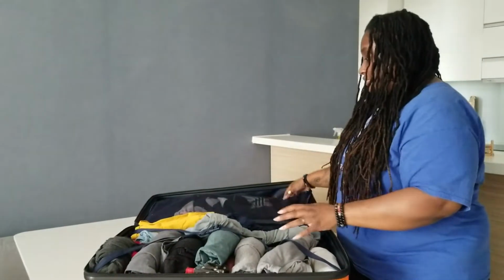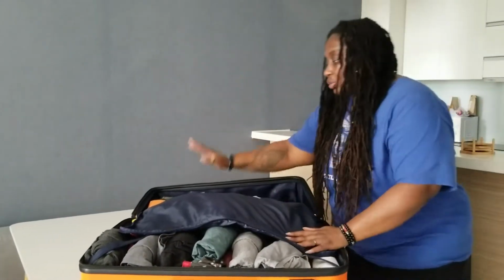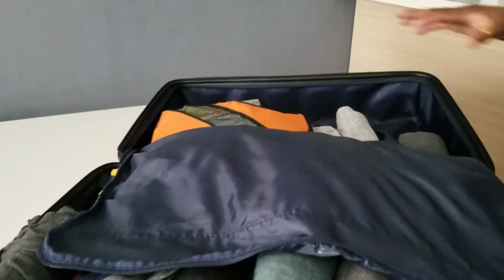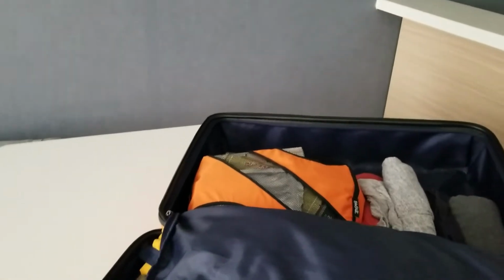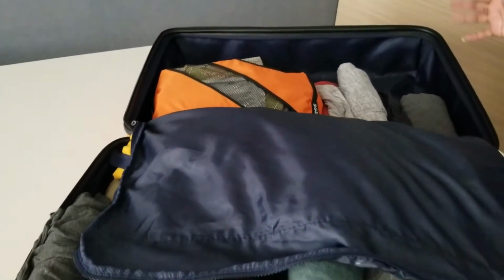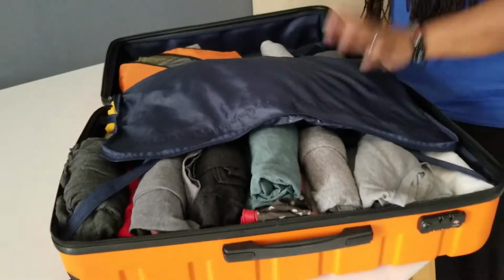So, this is my suitcase with clothes. I have me some coffee right here. I got my PJs on this side, and I have room still. And so, I haven't finished totally packing. There's a few extra items that have to go in here, but I got room. So we're good. And this is my big suitcase.